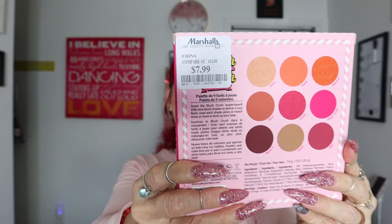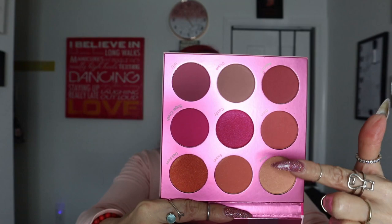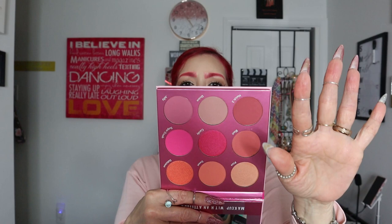And let me show you the shades. And I guess it says match 3. So I guess you can match. It says makeup with an attitude right here, which is so beautiful. And look at the beauty of these blushes. It has a little bit of everything. It has the neutrals. It has the orangey, the peachy, the pinky. I hope you guys are catching that on camera. It's coming off on camera darker than what they are. But they're so, so beautiful. And some of them have shimmer. And I cannot wait to play with this. This is so, so cute, guys.